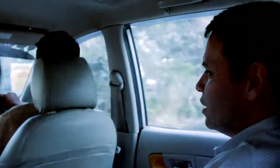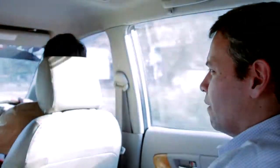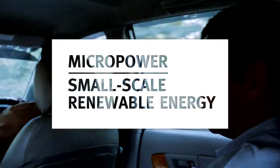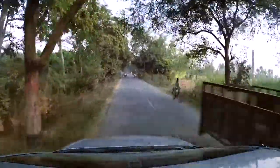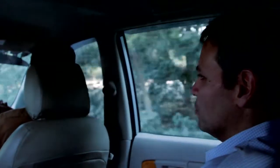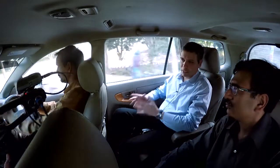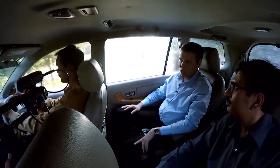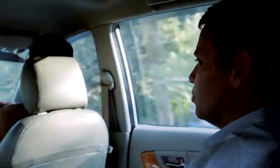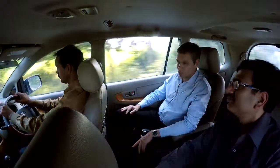What we have finally arrived at is a solution that we call micropower, which is small-scale renewable-based energy power plants, and we use renewable sources to power these power plants. Now, from these power plants, we have two ways of distributing energy. One is packaged power, like products like lanterns, little power boxes, and other appliances which we charge and then distribute physically. And the other approach, which really is the long-term solution to the problem, is by building a mini-grid.